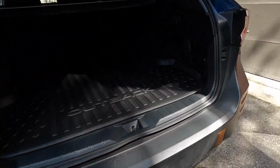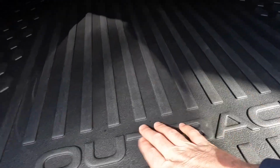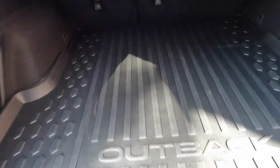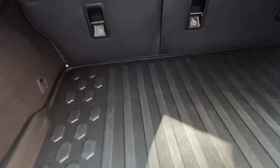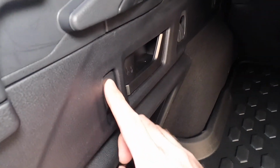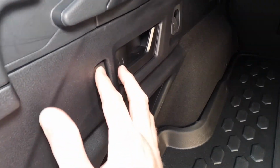In back, you've got this nice, thick, rubberized Outback floor mat right here, and lots of space. As you can see, this goes way deep inside, and this nice privacy panel right here. And you've got some hooks right here that tuck away and just snap into place.